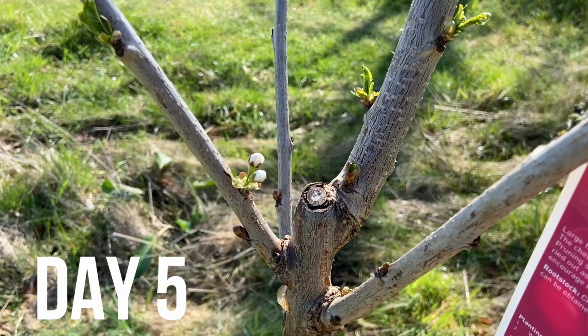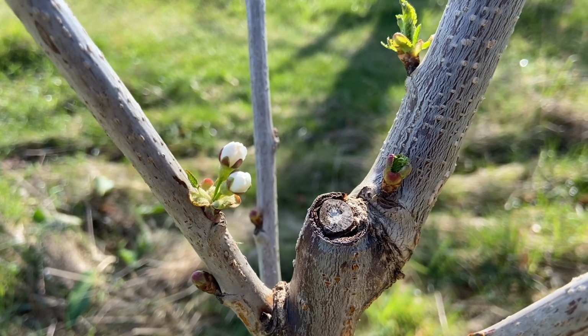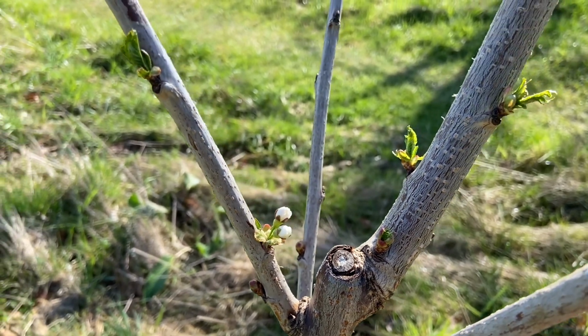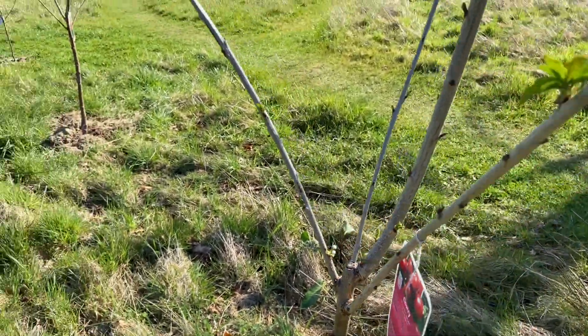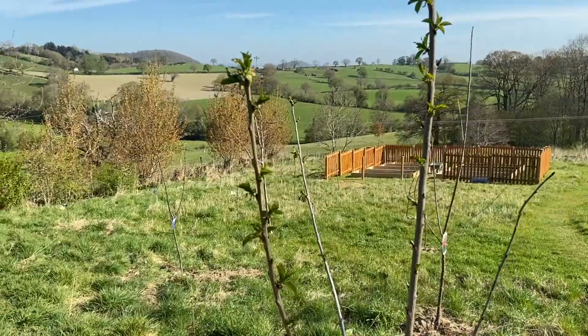A semi-exciting day today. Our Sunburst cherry tree has got its first 2 blossoms, so that's pretty cool. We only planted this 5 days ago, so it's really exciting to see that this one is taking off.